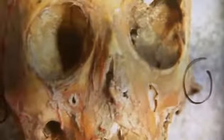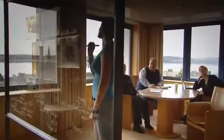Dr. Caroline Wilkinson will perform the important task of giving the boy back his face. Is there enough face there for you to do something with? Yeah. What about the fact that there's still some soft tissue on the nose and his ears are still there? Oh, are they? Yeah, you can see one of the blood vessels.